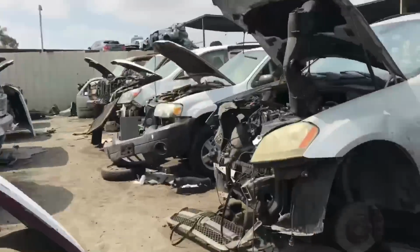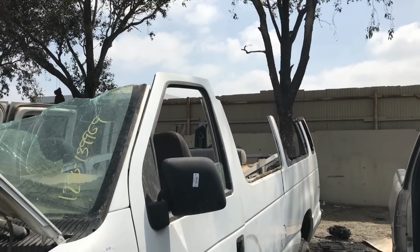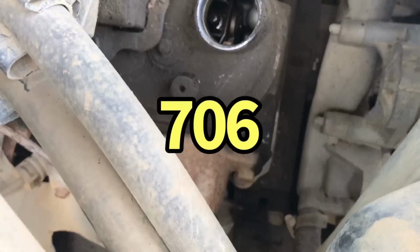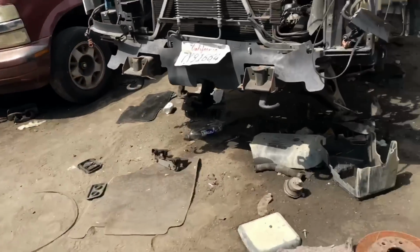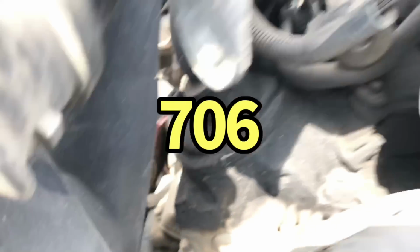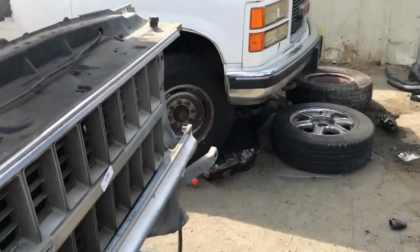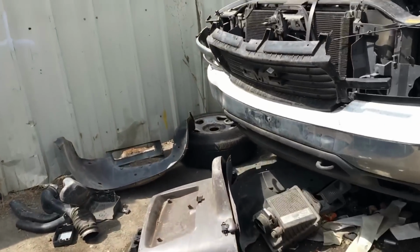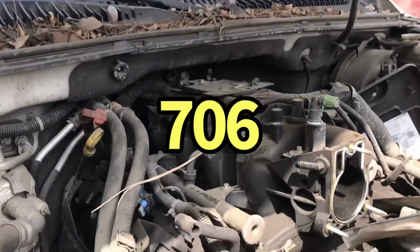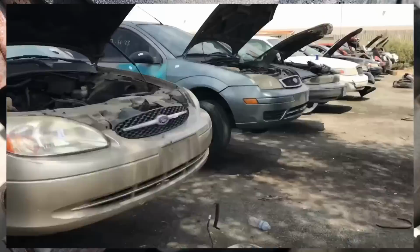Look, convertible van next to an LS with 706 heads. And another LS with 706 heads. No shortage of 5.3s and 4.8s. One more at the end here. And 706s. So the 706s are trying to make a comeback here from the 862s.